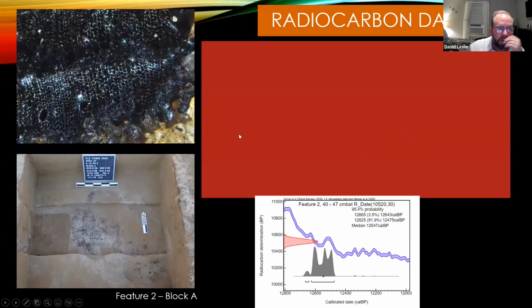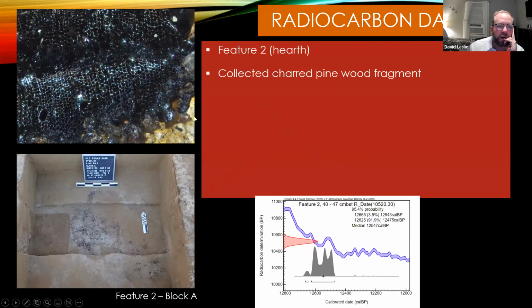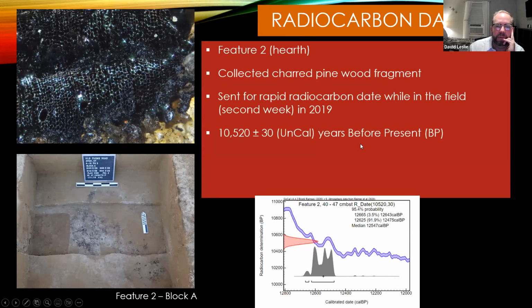As some of you may know, we got a radiocarbon date from one of those features, a hearth here, Feature 2, while we were in the field. It's a charred pine wood fragment. The botanical analysts that we work with know that it's a pine fragment based on these vacuoles for sap that they can look at under high microscopy here. This was sent for a radiocarbon date. We got back 10,520 plus or minus 30 years. That's an uncalibrated date, so 10,500 years ago.